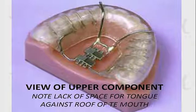And this is what the Clearway looks like on the upper. So you've got this big thing here, this methyl methacrylate, and this device here. This is the advancement device. And so you saw, you don't have anywhere near the tongue space, and you can't get the tongue to the roof of the mouth, and there's clasps in all this. There's ball clasp virtually between every tooth.